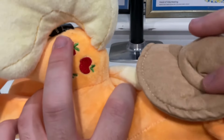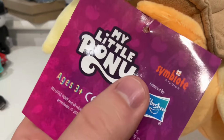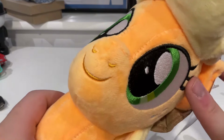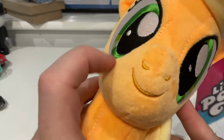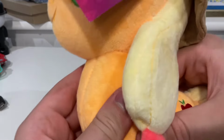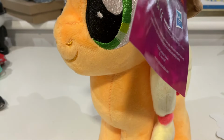I don't know if it's removable. I don't think it is. No, it's sewn on. And she comes with this little tag, licensed by Hasbro. Hasbro. Buy our toys! Interestingly, it's the G5 My Little Pony logo, not the G4 one. We all know what Applejack looks like, we all know her colours, but, as with the Flufflepuff that I've had from Symbiote Studios, this one is so nicely made, she's so soft. The body is actually really, really sturdy, and yes, she can stand up on her own as well.